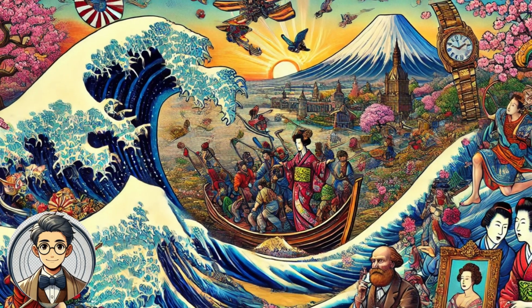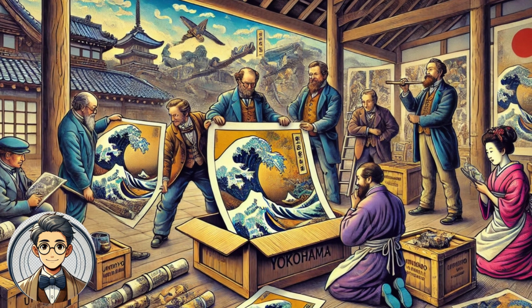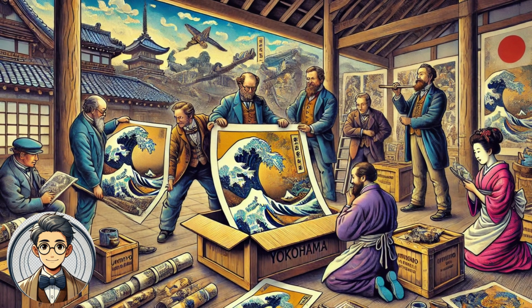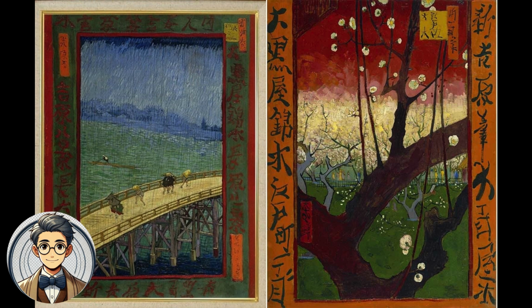Alright, we've met the big names of ukiyo-e. But here's the crazy part: these Edo prints didn't just stay in Japan, they sailed abroad and turned European art upside down. Picture this: packages of ceramics shipped from Yokohama to Paris, with ukiyo-e prints used as wrapping paper. European artists unwrapped these plates and went, well, what is this? Suddenly, Claude Monet and Vincent van Gogh started collecting these exotic prints. Monet even had over 200 of them in his house at Giverny.